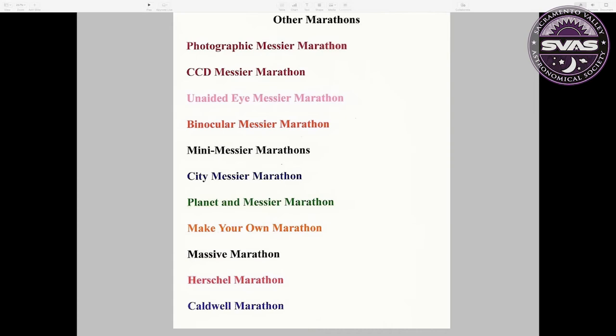The City Messier Marathon, where you're dealing with light pollution, you can do the Planet and Messier Marathon together in which you see all the planets in one night. I think you can still do that, although Uranus and Neptune are inching behind the sun, I think, in late March. You can make your own marathon. I know a guy who did globular clusters one March, and over 100 globular clusters he imaged in one night. Massive marathon, where you do hundreds, or the Herschel Marathon.